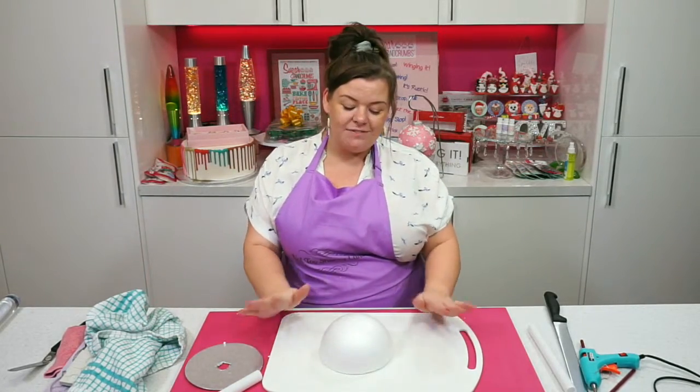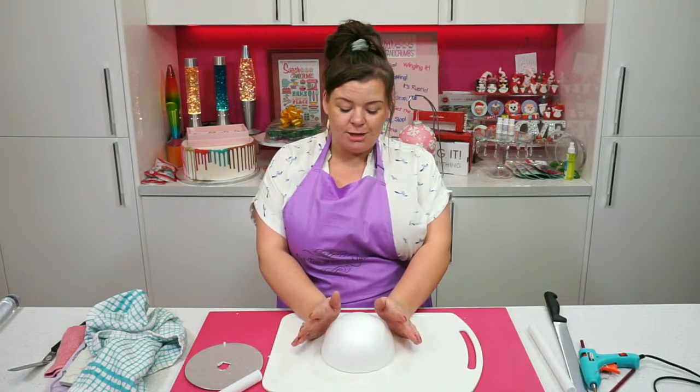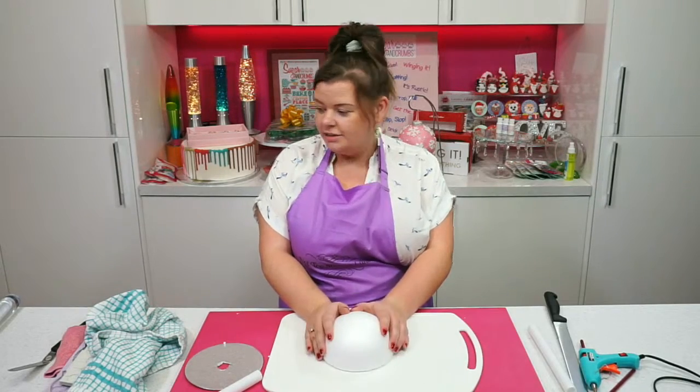Bearing in mind, we had never built this cake structure before, so there probably is a different way that you could do it, but this is the way that I figured out in the kitchen.